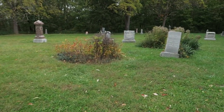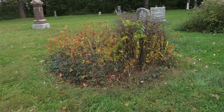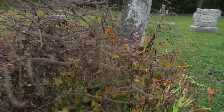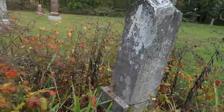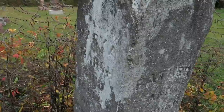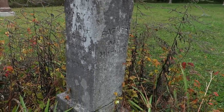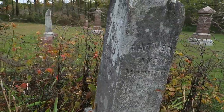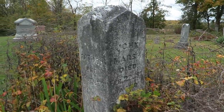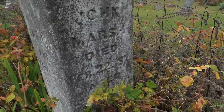So, okay, right over here is definitely another overgrown section. That might have been where I was hearing the voices coming from earlier, because I can now hear a four-wheeler that's being driven around too. A lot of times in places like this, voices tend to carry a bit, and so it may seem like somebody is a lot closer than what they really are.